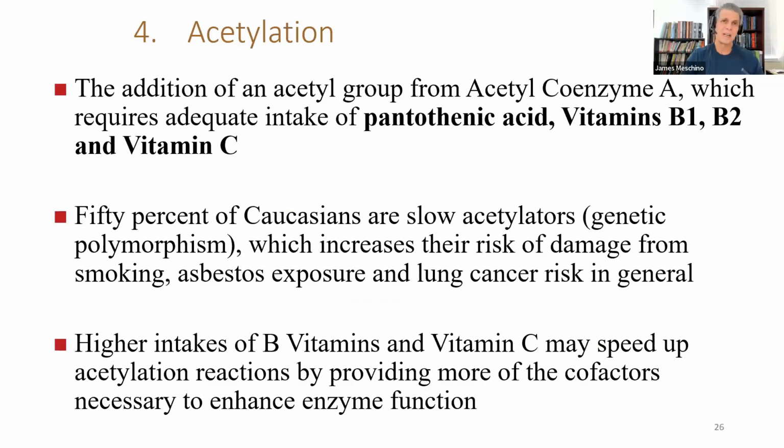Then there's acetylation reactions. For acetylation reactions, you need pantothenic acid, a B vitamin, vitamin B1, vitamin B2, and vitamin C. 50% of Caucasians are known to be slow acetylators because they have genetic polymorphism of these enzymes, which increases the damage from cigarette smoke and asbestos exposure from lingering. It lingers in the body longer, puts them at a higher risk. So higher intakes of B vitamins and vitamin C can help these enzymes work a little bit better.